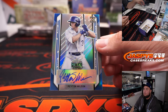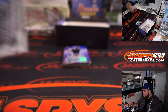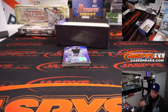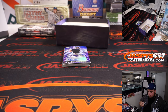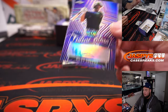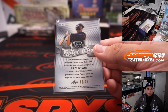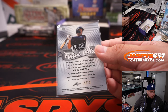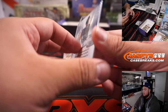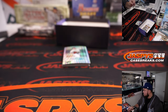All right, here we go. Peyton Wilson to start us off, and that is a Kansas City Royals prospect, numbered 16 of 35. We have a Future Stars Riley Green, and I'm pretty sure he's still Detroit, right? Out of 25. Yep, Detroit Tigers, and that is Stephen Kendrick on the board.